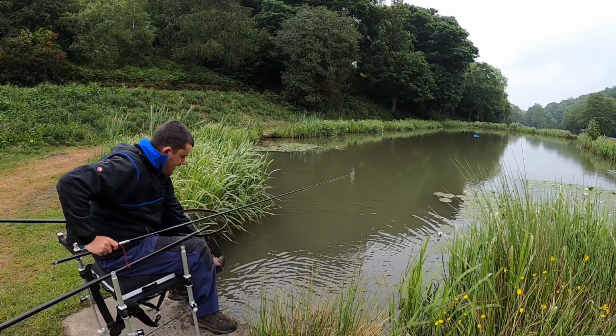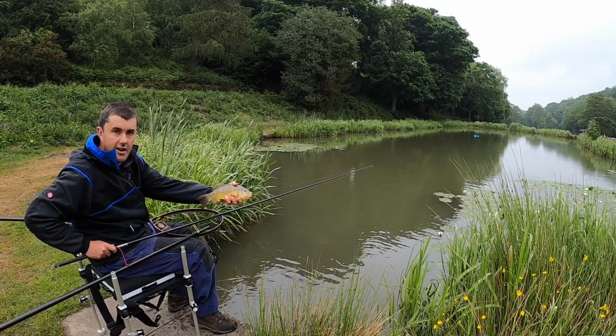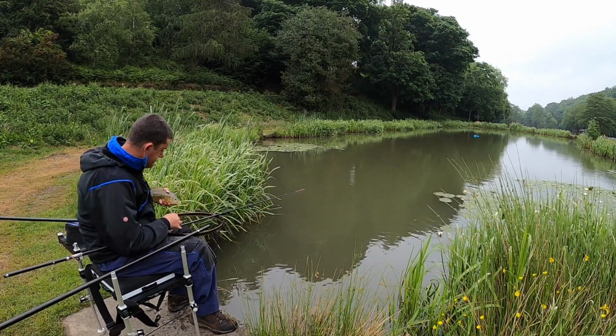Well, look at that. That's another really old fish. But a lovely crucian. Probably, I don't know, a pound? Maybe a bit less. Slipping back.